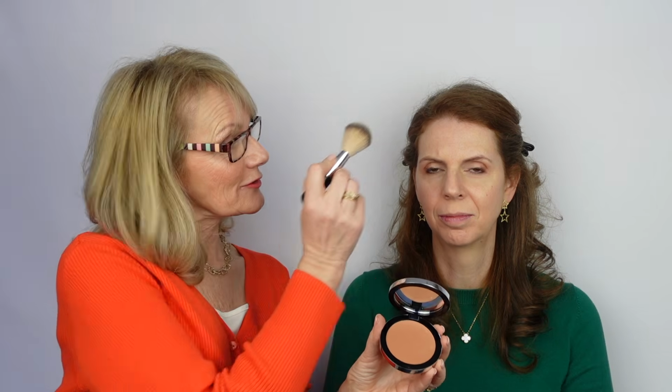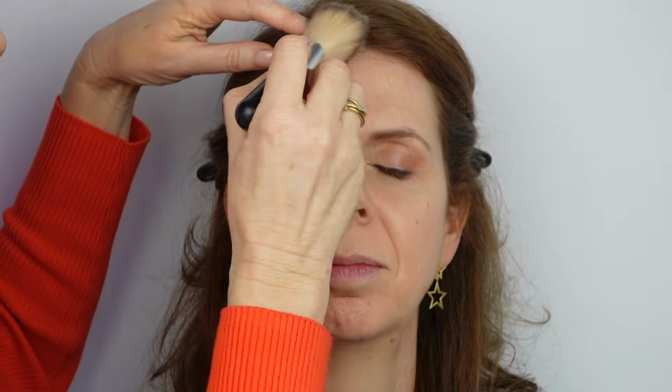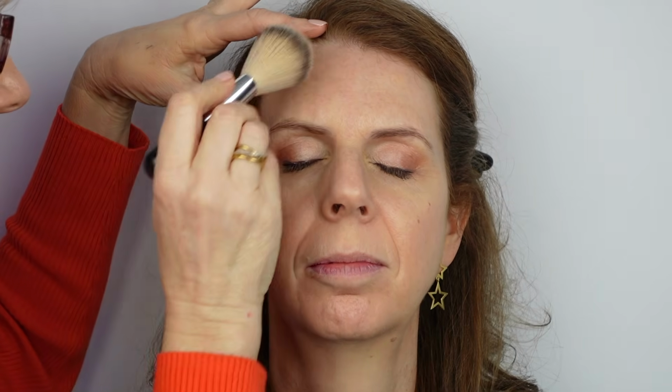Now this is a bronze that you can use, it looks scarier than it is, but you can use it as a contour powder or as just a natural bronzer. So I'm actually going to just do a sweep of this on Anna in a sort of 3 shape, just to give her a little bit of definition on her face. It's so simple to use and it is really flattering. I'm just using my big powder brush number 1, just a tiny bit right in the hairline.